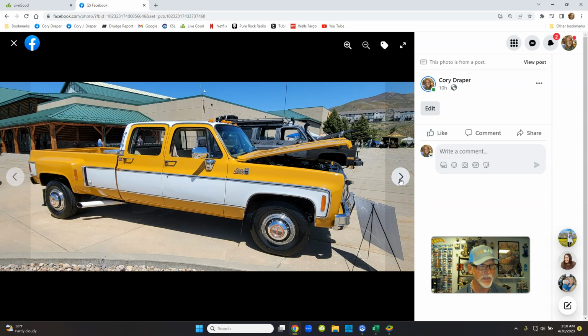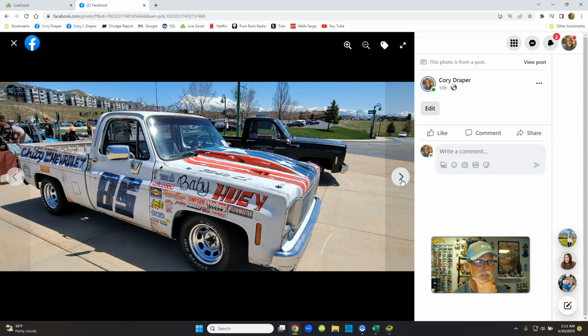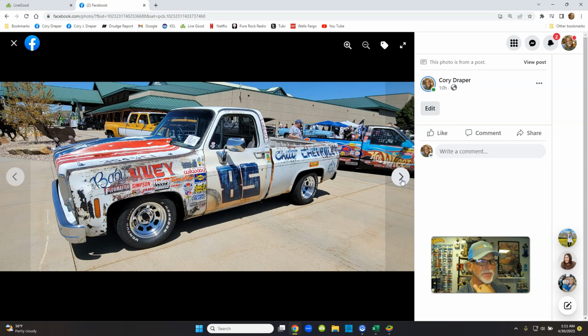You can see all the snow in our background. This is a 76 Chevy truck. It's like brand new. The truck's 50 years old, and there's not even a piece of rust on it. But these are just older Chevys, and there was a bunch of new cars, Corvettes, muscle cars, tricked out show cars, but I like to take pictures of just these older Chevys.